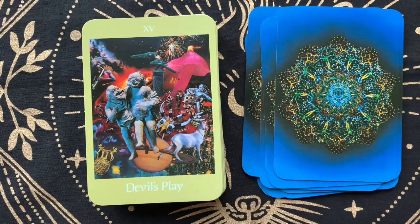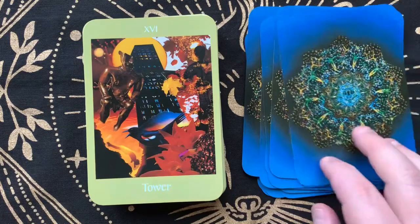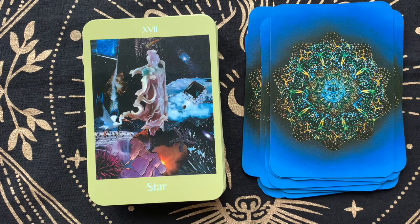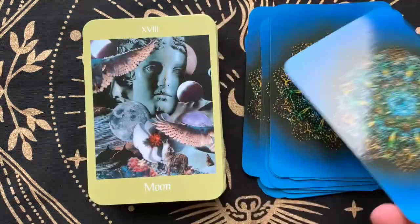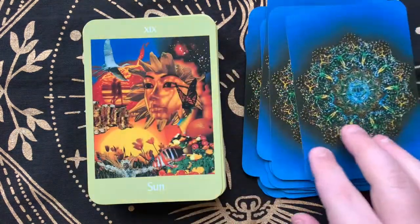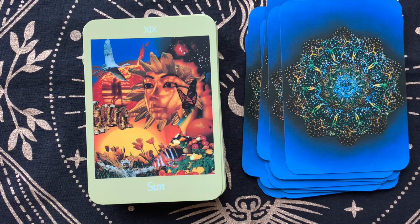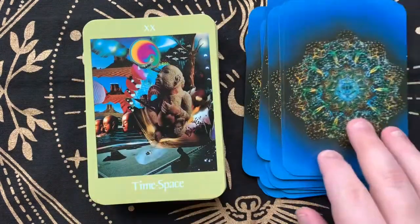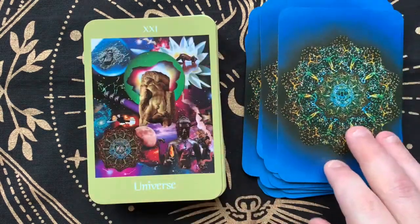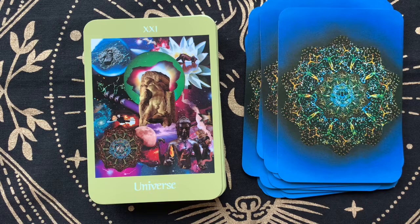Devil's Play, interesting. The Tower. The Star, which is gorgeous, and I believe this is an image of or a statue of Kuan Yin, but I'm not quite sure about that. The Moon, once again, also gorgeous. The Sun, not my favorite, but also very pretty. Time Space rather than Judgment, so I'm gonna have to delve into that. And the Universe for the world, which I love.